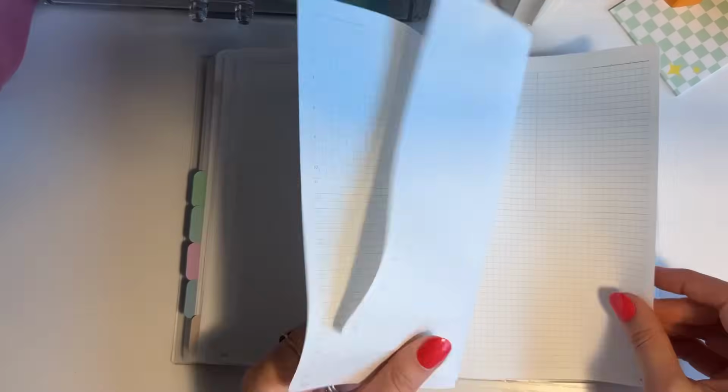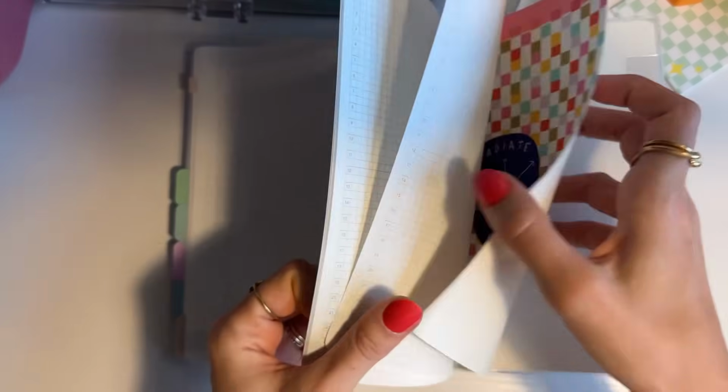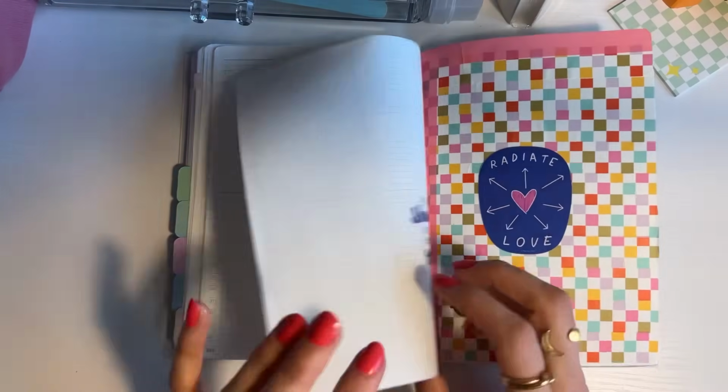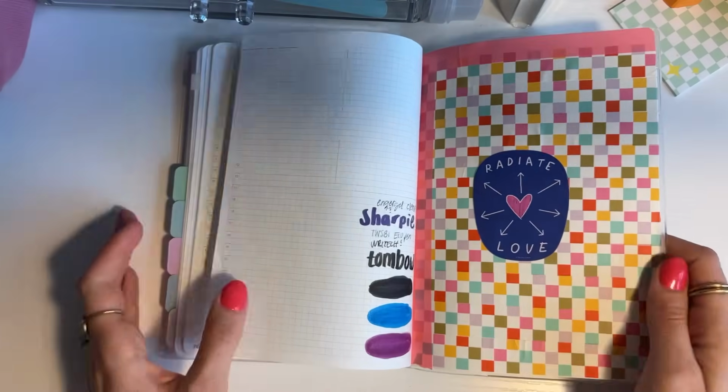And I think that's it for now. Yep, everything else is blank. I just added some washi tape in the back. I thought that was really fun, and I used this Radiate Love sticker, and then I did a little swatch check here just to make sure the paper was good, and it is, because this is the original Tomoe River paper, so I was very excited to see that it performed beautifully.